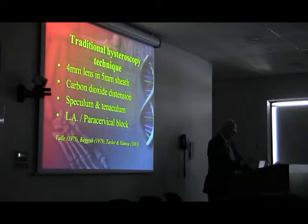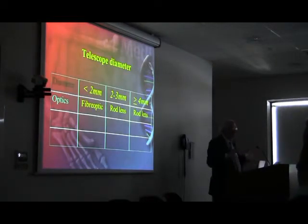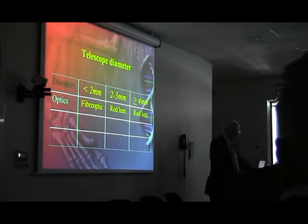Now the background here is from the days when this was set up 20 years ago or whatever: the 5 millimeter sheath with carbon dioxide and maybe a flexible scope at the beginning, with a lot of flexible work and using paracervical block and local anesthesia with the speculum. This was the original setup. The equipment that has developed over the last 20 years has allowed us to progress, to move into what we were talking about earlier, the vaginoscopic and easier approach and a better view.